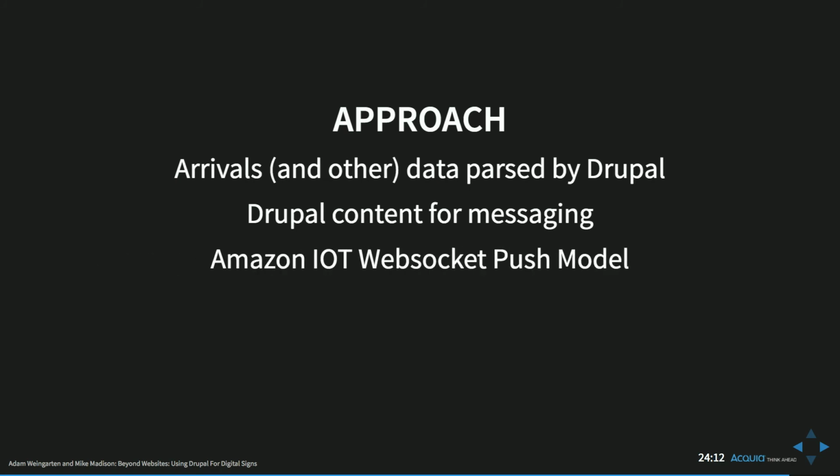We did the Amazon IoT WebSocket push funnel that we talked about, and we used a React front end to consume it. So this actually was a fairly headless decoupled site. It's unusual. All the display logic was really partitioned over onto the React layer. So Drupal wasn't doing a lot. It was really just consuming data from Drupal. So it really was a great example of decoupled, done the right way. Decoupled is not always the right solution, but that's a whole other talk.